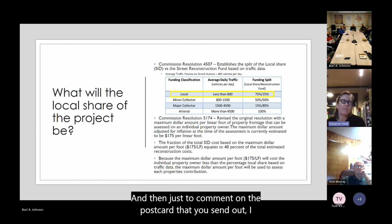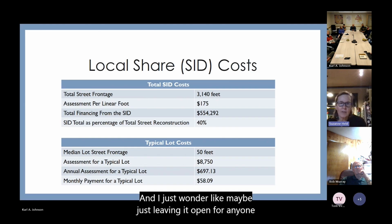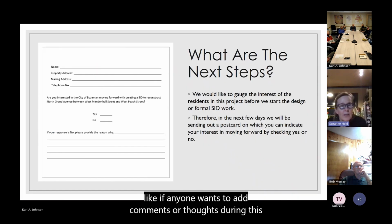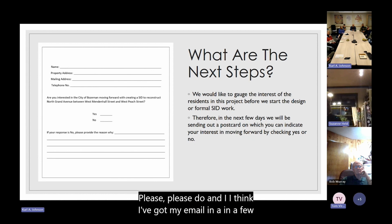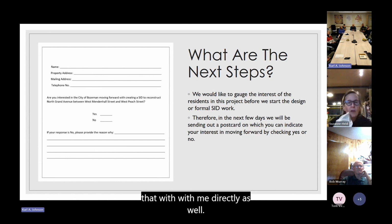I saw that it says, if you say no, are there any comments? I just wonder about leaving it open for anyone who wants to add comments or thoughts during this process. It would be nice to have that open space for anything people wanted to share. Yeah, please do. I've got my email in a few different places on things I've given you, so you can share that with me directly as well.